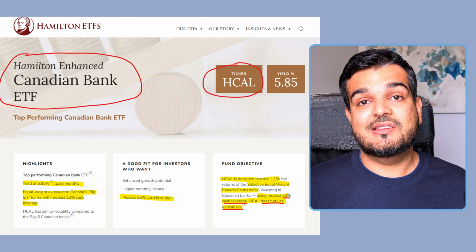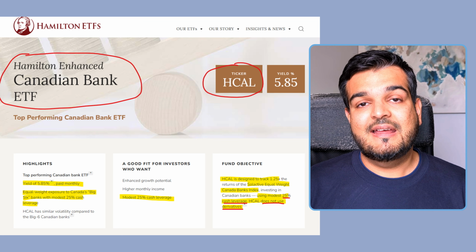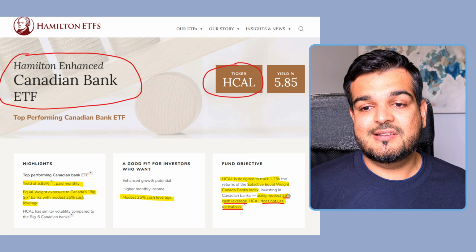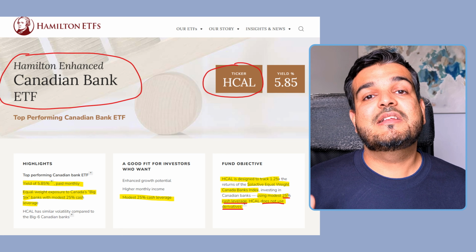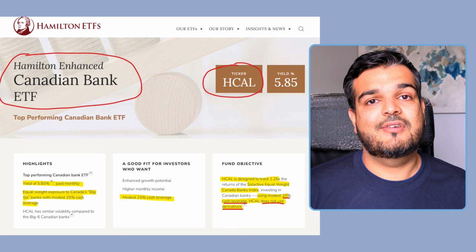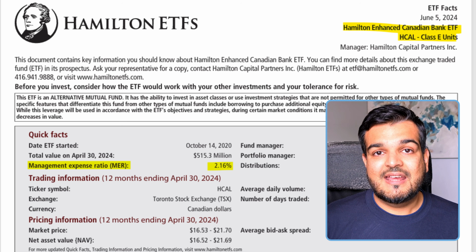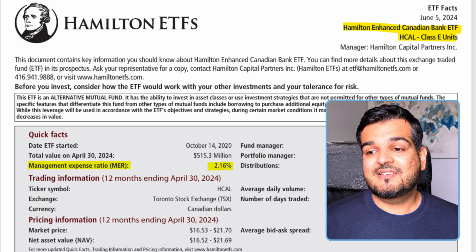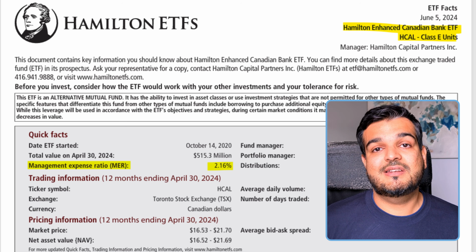Next up is Hamilton's HCAL, which is different than BMO's ZWB and ZWC in that HCAL has no covered calls. Instead, what it does is simply hold the equal weight Canadian banks and apply the modest leverage of 1.25x. But the biggest red flag with this ETF, when you do the digging, is that the MER is exceptionally high for what it offers. The MER of 2.16 is in fact 3 times more expensive than ZWB or ZWC.